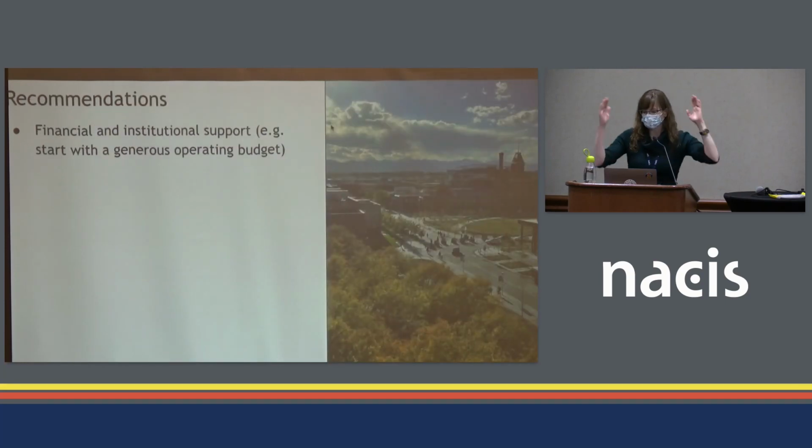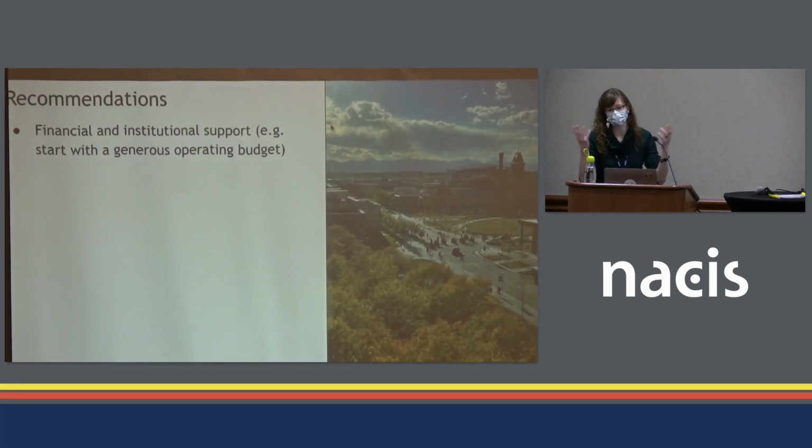All right, so I'm going to end with some recommendations. So this is basically, here's my experience, and here's what I would recommend if anyone is thinking about setting up a lab in their space. Obviously, financial and institutional support is very important.